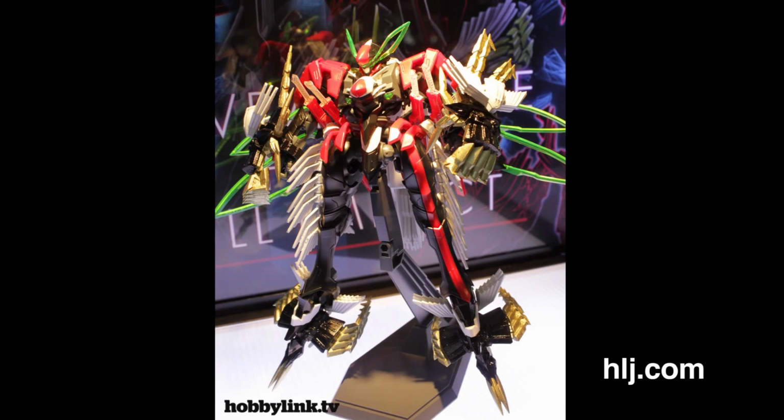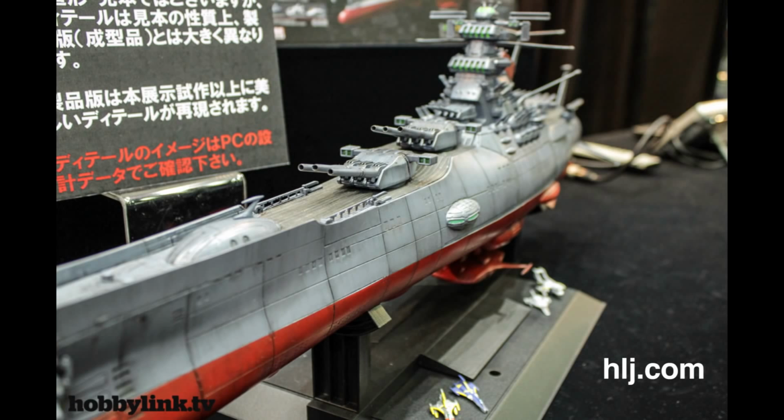And then they showed the Hyaku-Shiki Full Impact, which is like the Hyaku-Shiki on steroids. Yeah, it's got some Kuros on that thing. Good. They did have the Yamato there. Yeah, no, this is quite different from the one I built when I first started.